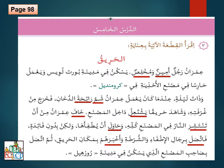Shamma is underlined here, so it's the new verb. C'est the verb to smell, ok? Smell, shamma. Alors, Imran smelled what? Ra'ihata dukhan. Il a senti l'odeur du smoke. Dukhan, on a fait dans les pictures, c'était smoke. Alors, il a senti l'odeur de la fumée, ok? Ra'ihata means odeur of the smoke.